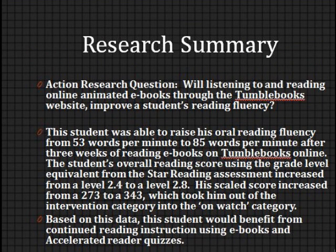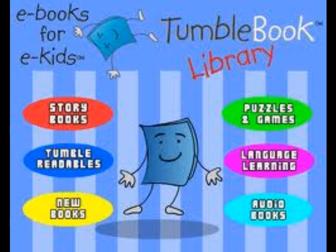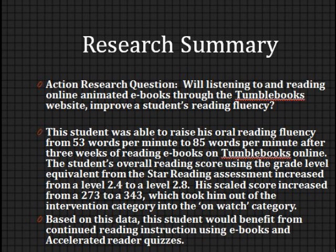The research summary. This student was able to raise his oral reading fluency by over 30 words per minute using ebooks online through the Tumble Books website. The student's overall reading score using the grade level equivalent from the STAR reading assessment increased from a level 2.4 to a 2.8. His scaled score increased from a 273 to a 343, which took him out of the intervention category and into the on-watch category. Based on this data, this student would benefit from continued reading instruction using ebooks and accelerated reader quizzes.